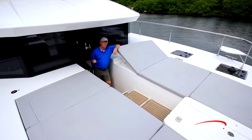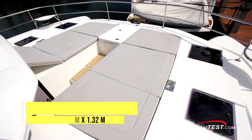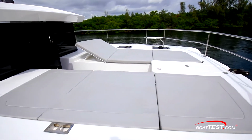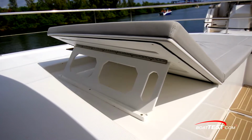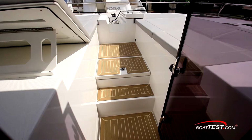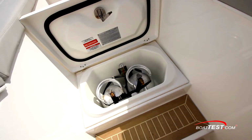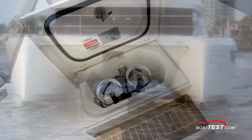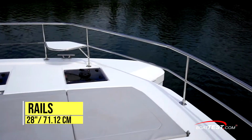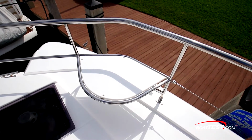Now a large glass door gives us access to the bow area where there are two lounges, one to each side. They can convert into chaise lounge positions. Single position, however, I'd like to see a couple more of these brackets to hold it into position. Underneath the stairs, there's bottle storage for the propane for the grill in the galley. The bow is squared off between the two hulls, and 28-inch high rails have seats to both sides.